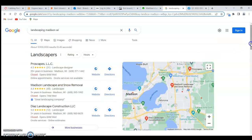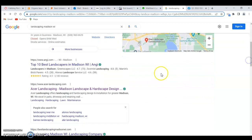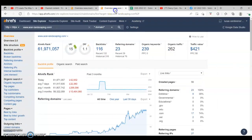I pulled up the organic searches underneath the map pack, and the first business that came up, obviously Angie's List, not a business, for landscaping in Madison, was this Acer Landscaping. I put them in here, and you can see the backlinks. Not real impressive, real beatable. They had a lot of keywords, which is nice, but ultimately they're bringing in 260 more people than you are per month. So that's a lot of business you're missing out on. I think we would both agree that 260 people a month looking at your website would probably turn into some business and help your bottom line. So ultimately, that's why we're in business, for bottom lines.